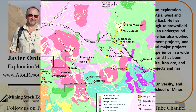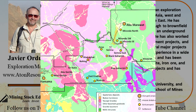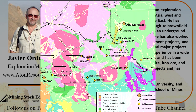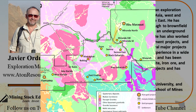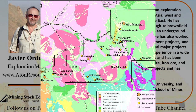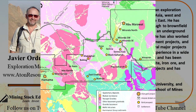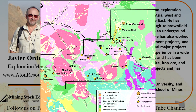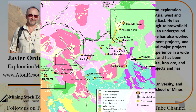But what we have done, as I say, is we've really been looking at the regional potential as we see it. There are numerous other potential areas and prospects that we've been looking at over the last 18 months, which we've been going through fairly systematically, evaluating them, and we've developed what we think are some interesting ideas, and certainly some of them look really great in terms of exploring them.